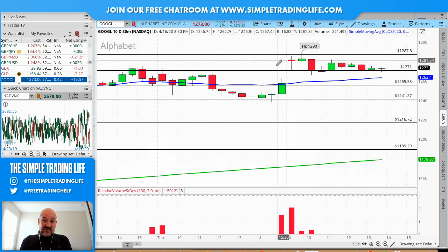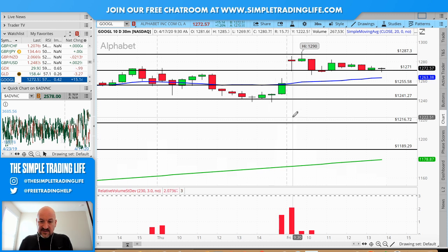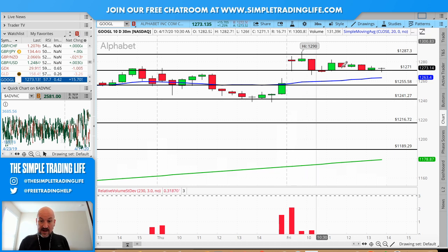So again, anybody who's new, all these lines you see on my chart are support and resistance levels. Some of these have been drawn in for weeks. I adjust them every 2 or 3 days, or it depends on how often I'm on a chart. But this is my watch list that we're going through, and you can see how well they are respected. I can tell you right now, I haven't adjusted Google in a while.